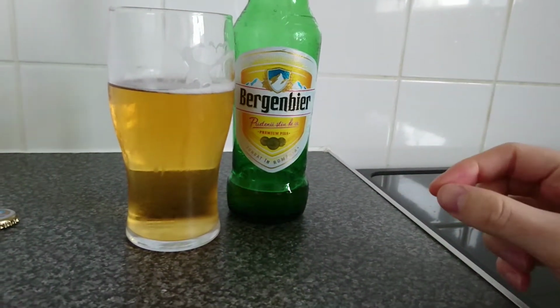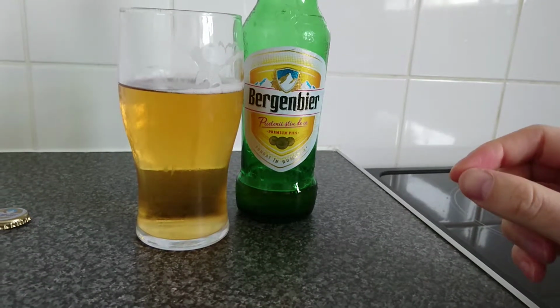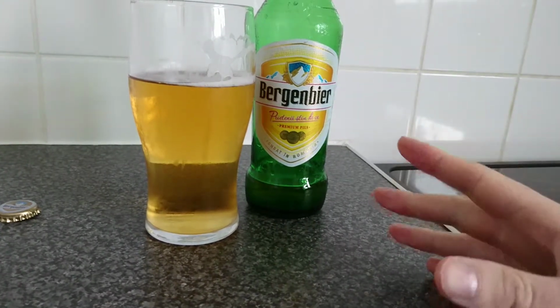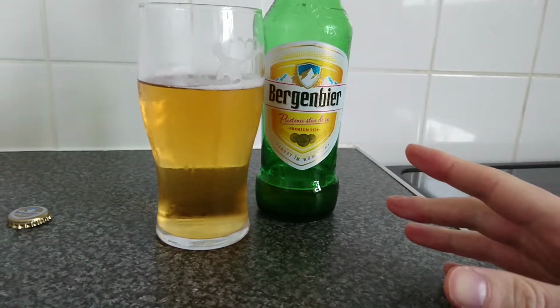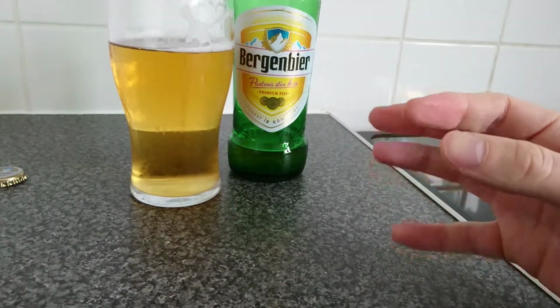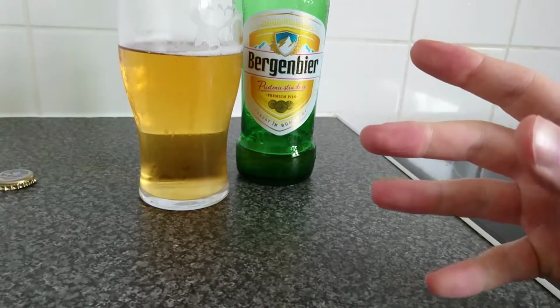Not what I was expecting. That is wow, that's different. The smell is very bizarre, but actually the taste is pretty good. Oh, I'm getting lots of aftertaste there. It's one for an aftertaste. This is, oh yeah, attacking the taste buds like you wouldn't believe.